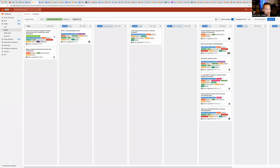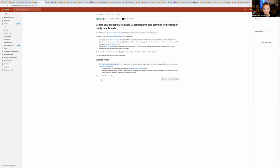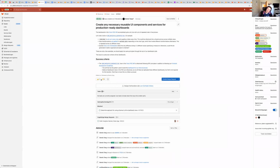Right, so we've got: create any necessary reusable UI components and services ready for production-ready dashboards. This is blocked and not assigned to anyone until we get, actually, is this necessarily blocked, but it's already scheduled for the milestone, which is interesting. I always assumed that was the issue to do with creating the actual widgets themselves, which is technically blocked until my MR gets merged. It's had merge set, but I'm getting pipeline failures, which are unrelated joys. So not entirely sure what's going on with that one.